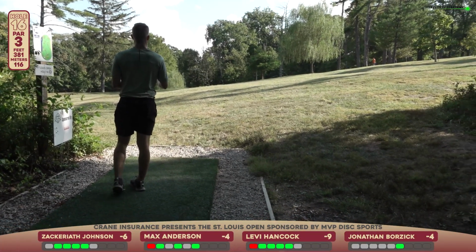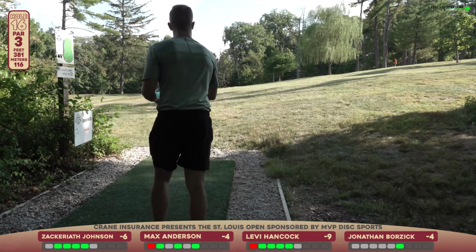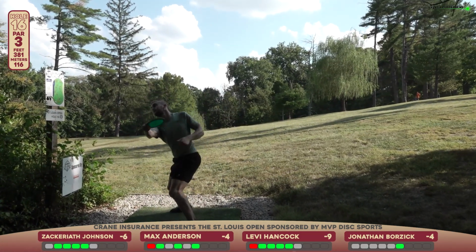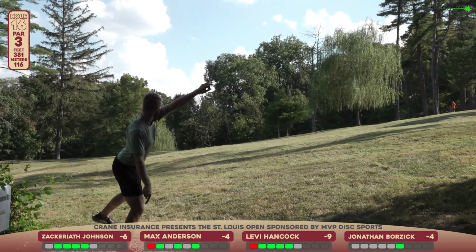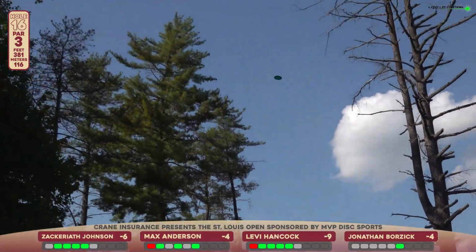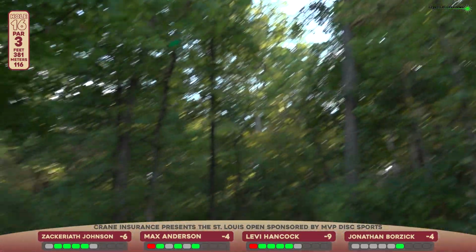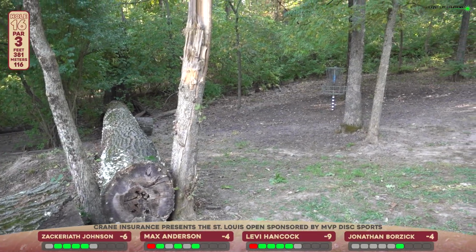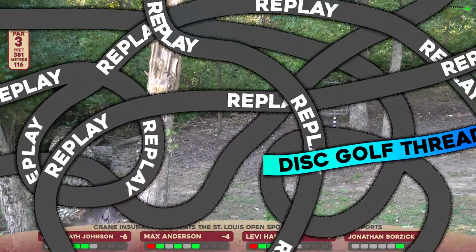Is there a forehand line there, or are those trees on the left just a little bit too close to the basket? I would say it depends on whose forehand you're throwing. Because I think that if you're going kind of higher aggressive, it's not there. But you should just do what Max just did because that's the shot. Let's take another look at that one.